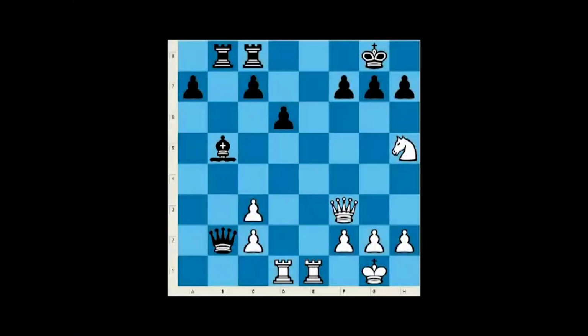Here is an interesting position from the game Nimzowitsch with white, and a famous player in the beginning of the century, Vidmar. In this position, Nimzowitsch played rook b1, black played rook to e8, which is a very strong move. Because of back rank weakness, white cannot capture the queen, because black is going to checkmate them. So black got the counterplay and the game went on.